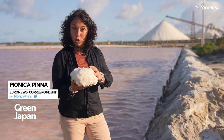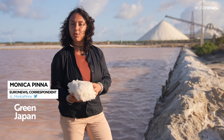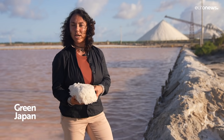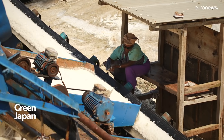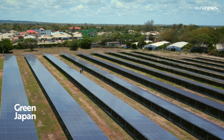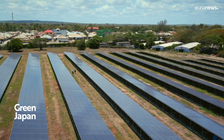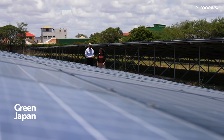250,000 tons of salt come out of these ponds each year. This is one of the main Eastern African producers. They've managed to cut down their carbon footprint by 25% thanks to cooperation with Japan. Crystalline Salt runs using one of the largest industrial solar panel systems in Kenya. Financed by Japan, this solar plant provides 1.6 gigawatt-hour of clean electricity annually. It allows the company to overcome the local grid's unstable supply.